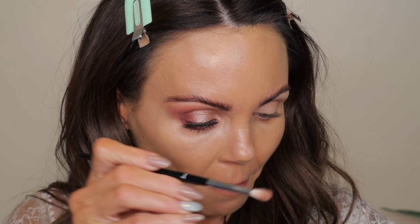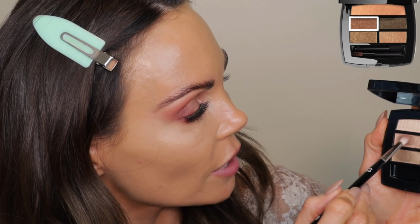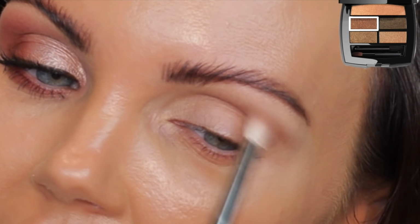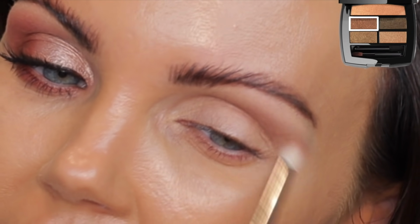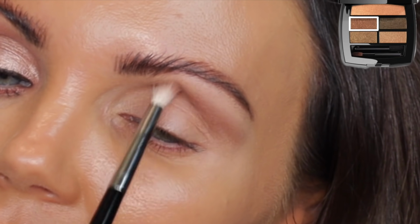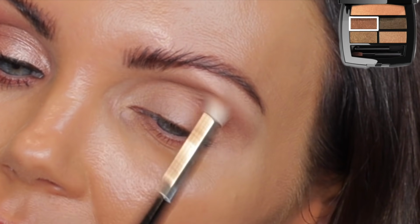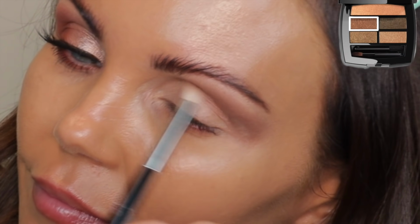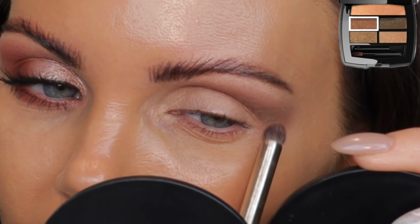So I'm going to start with my fluffy brush, and let's go into this shade right here. I'm going to put this right here on the outer corner, just trying to see what that color is. Kind of using it as the base. Good pigment, soft shimmer. Even though it has a shimmer to it, it's a very soft shimmer. Carves out and blends really beautifully. Like I said, I am going to be cutting this out, so I'm not super worried about this area, but it blends so easily and so beautifully.